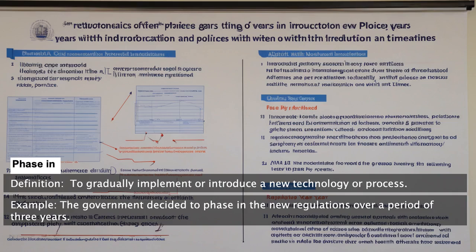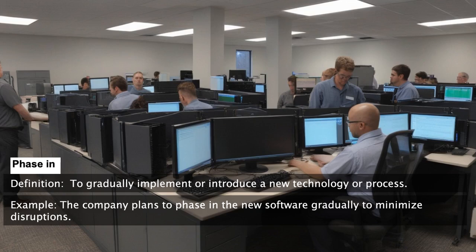The government decided to phase in the new regulations over a period of 3 years. The company plans to phase in the new software gradually to minimize disruptions.